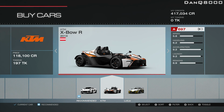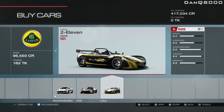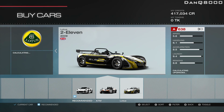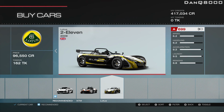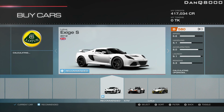I'm taking the 211 by Lotus. Sorry, KTM. The crossbow is more expensive and it's not as good overall. Look at that. Top speed is lower. And the handling is identical. Acceleration is the same. Launch is less in this, launch is more in this than this. And braking is only 0.1 higher.